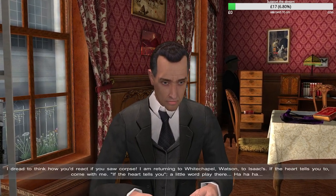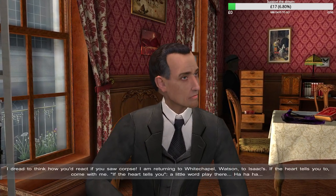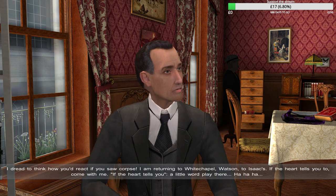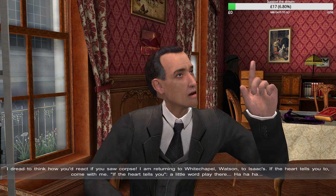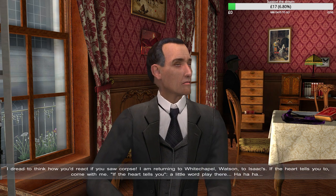I dread to think how you'd react if you saw a corpse. I'm returning to Whitechapel, Watson, to Isaac's. If the heart tells you to come with me, if the heart tells you, a little wordplay there.